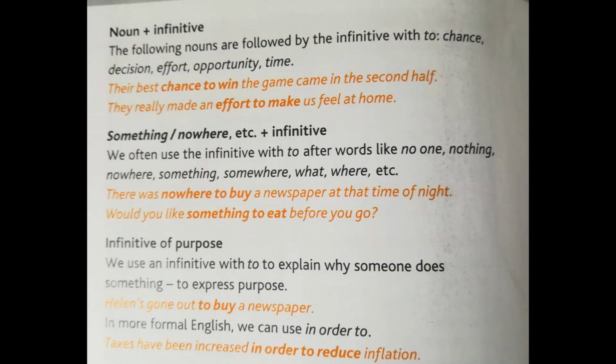Okay. Nouns, yes, a chance, a decision, an opportunity, time. Yeah, they took time to learn it, and then their English became much better. We've got it with nowhere, somewhere, something, nothing, no one, and so on. There's nowhere to go nowadays because the cinema has shut. Would you like something to eat? Is a very typical one, isn't it? The other one that we use it for is infinitive of purpose.